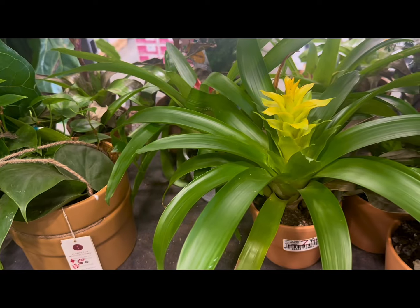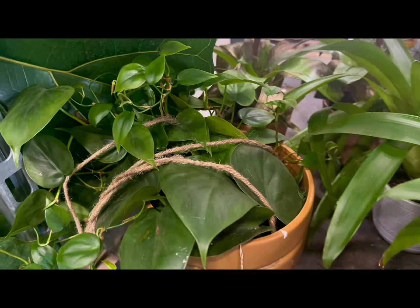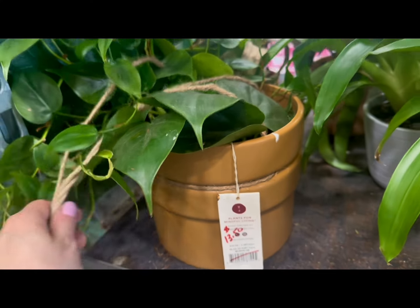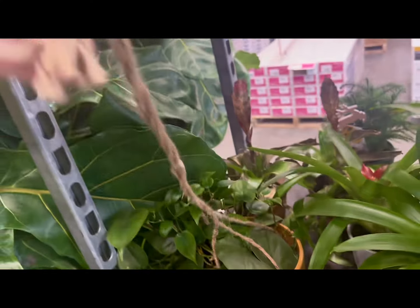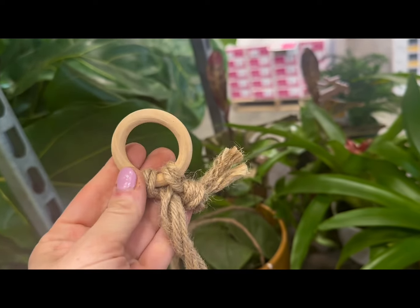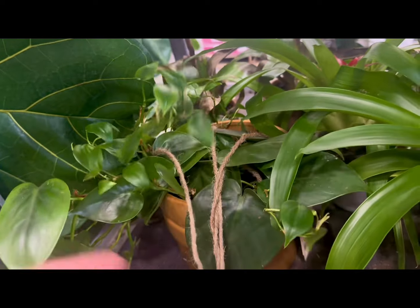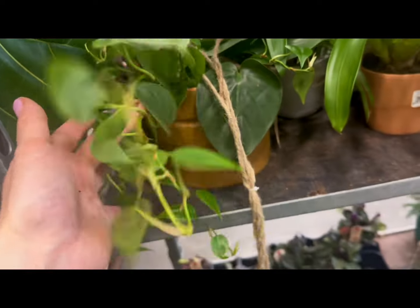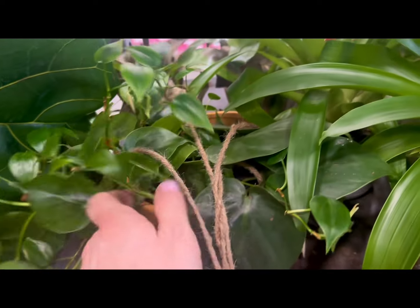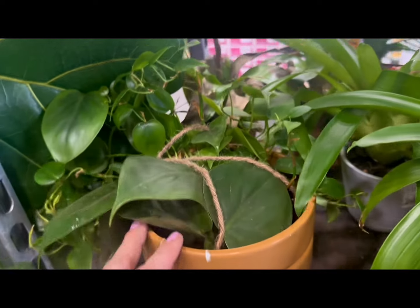Wow. Right next to the bromeliads, playing little peekaboo with me, is this stunner. It's a hanging basket, guys. This beautiful twine with a wooden ring. Look at this, guys. Let me turn the plant. It's a mounding houseplant. Look, guys, absolutely nothing wrong with it. In fact, it's actually pristine, beautiful condition. Take a look for yourself, guys.